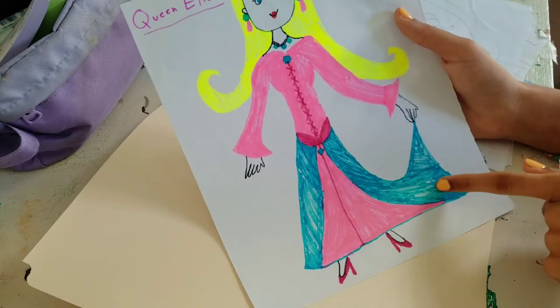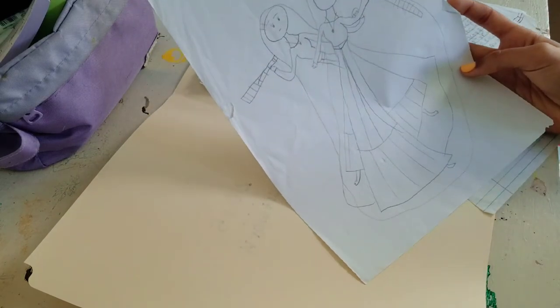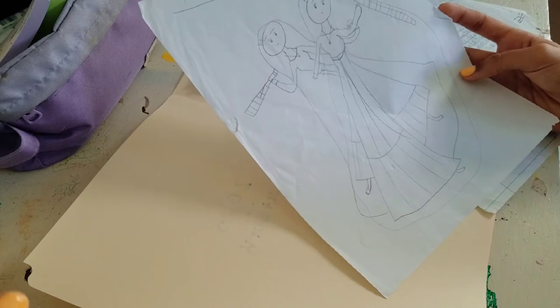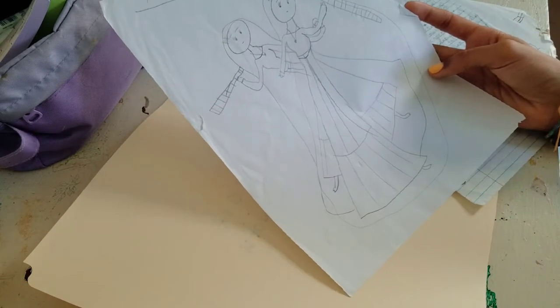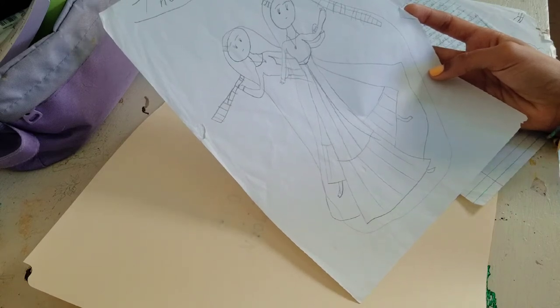Also, what? The Bamboo Sisters. So they're supposed to be superheroes. I'm not going to get into all the details because all my artwork back then was connected to elves and stories I made up and games. And so yeah, let's just go with it.